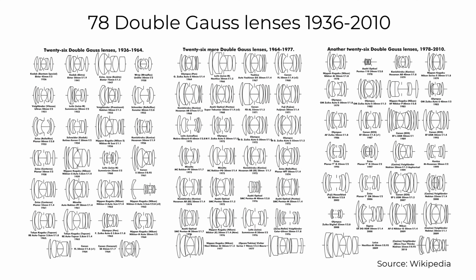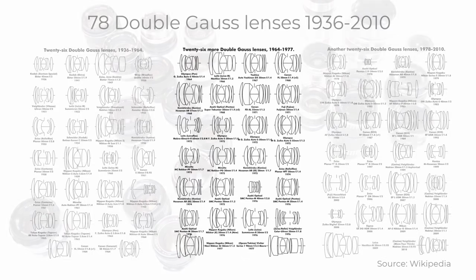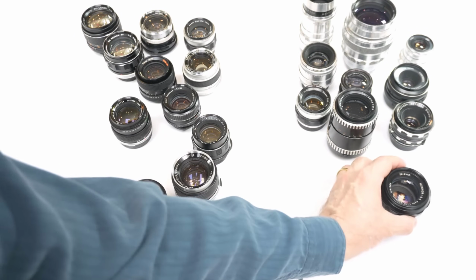Now, less well known as a brand name, but highly influential as a lens design, is the double Gauss configuration, a design that dates back to 1888. There are a large number of popular lenses that have this design, made by Leica, Nikon, Canon, Pentax, Olympus, Fujinon, Minolta, Konica, Topcor, to name more than a few. There are a handful of these lenses on the table.